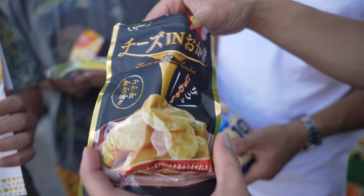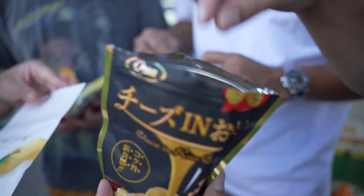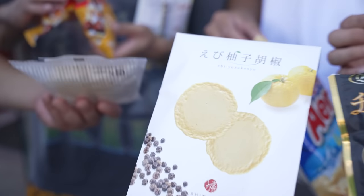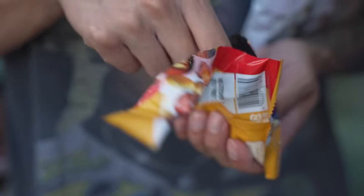I have cheese in rice crackers. I know that the rice cracker game has been very innovative in the past few years. A lot of people are doing a lot of savory flavors, so this is a cheese rice cracker. Yo, these chips are Ebi Yuzu. Ebi, I believe, is shrimp, unless I'm reading that wrong. That's shrimp and yuzu. Yeah. Yo, I got the Kit Kat wafer snacks bag. It has chocolate little wafer cubes and some nuts.